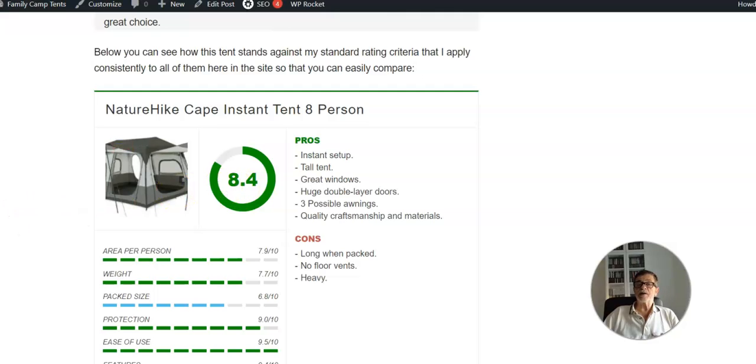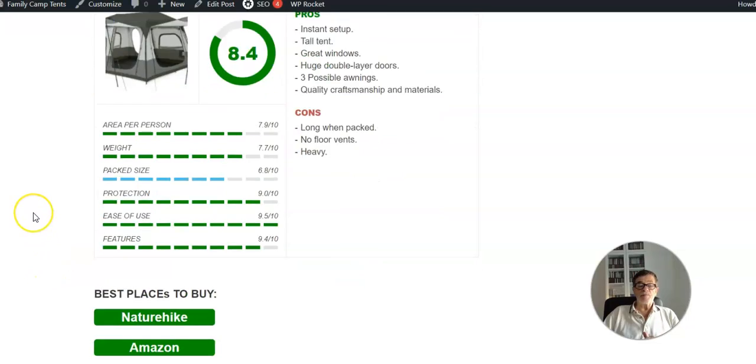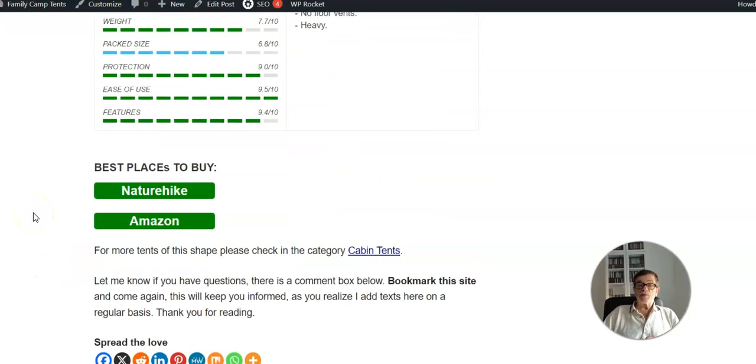I use the same rating criteria for all the tents here on the site, so you can easily compare. So this is all I wanted to say about this tent.